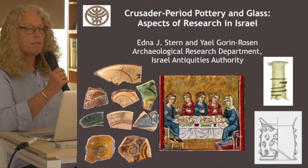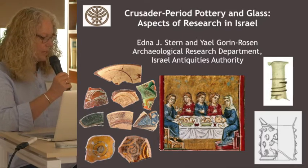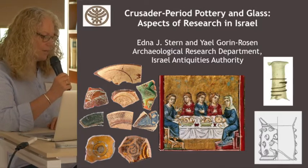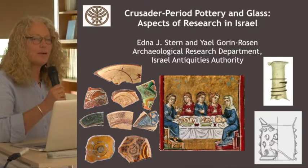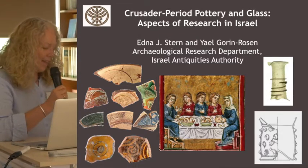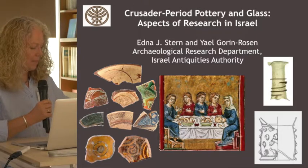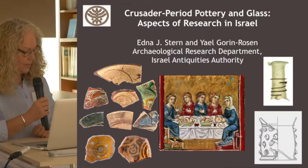Following the establishment of the Israel Antiquity Authority in 1990, there was a growing number of salvage excavations and a small number of specialists. And this is why in a very early stage of our career, we each began to specialize in a field. And as it was said before, Israel is a very small country. Although we have a lot of rescue excavations, we don't have really the large number of specialists like you have in France and like we just saw before in all the different regions.